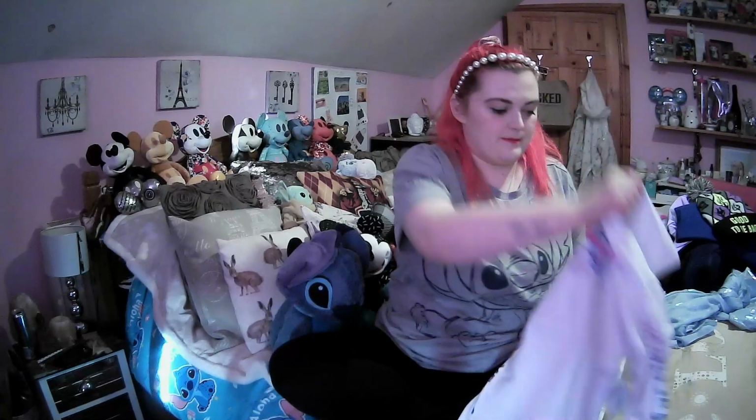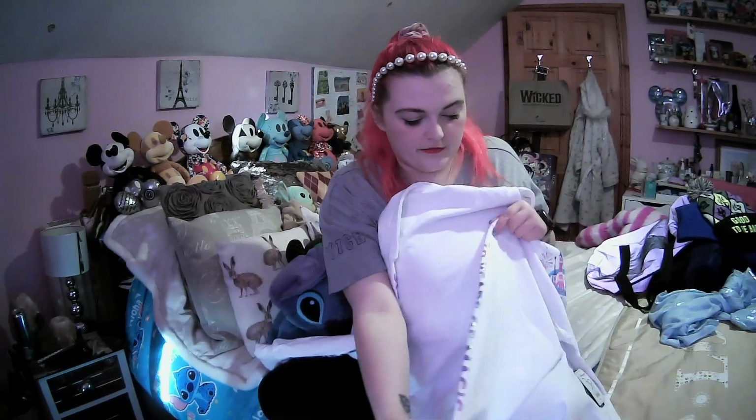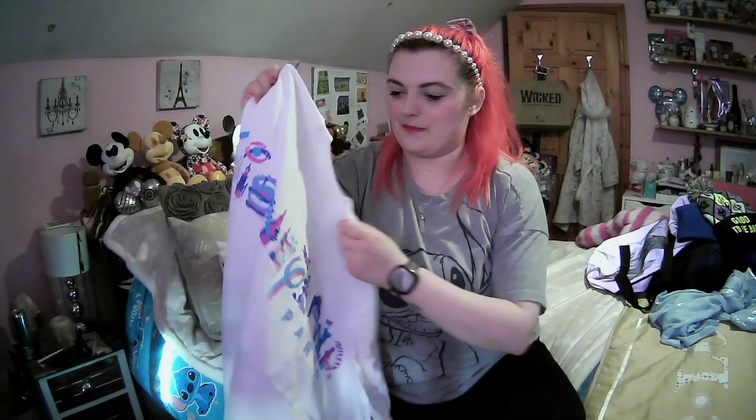Right, this is the last clothing item, and it is a Spirit jersey. That's the back. It's just plain white at the front with the 30 and the castle. On the arms it says 30 years of magic, and then on the back it says Disneyland Paris, and I'm just like, I love this. When I saw it I was like, yes, I'm getting that. And this was €65.